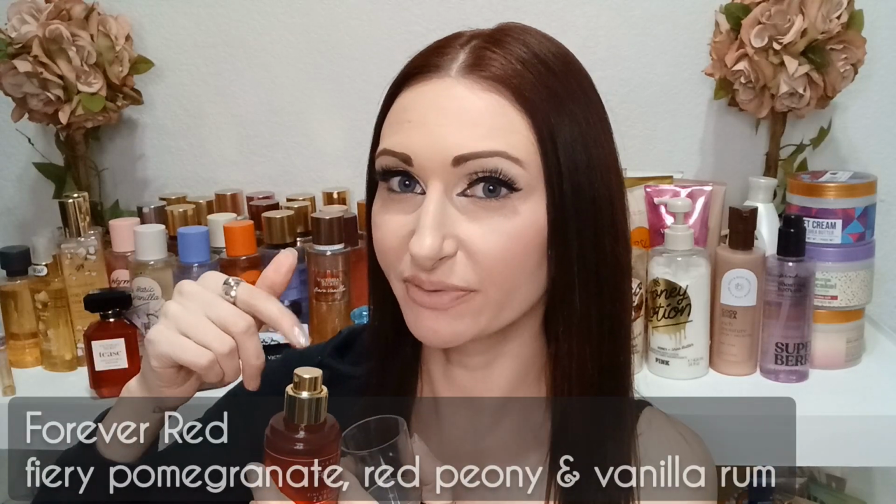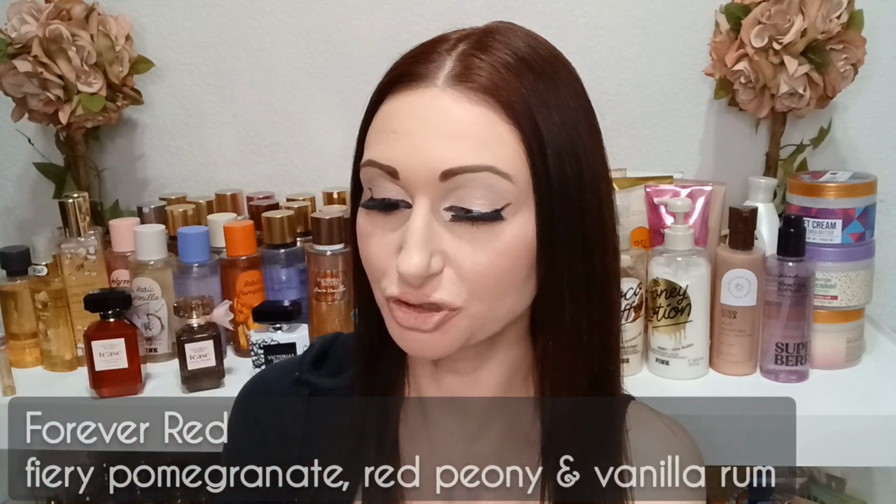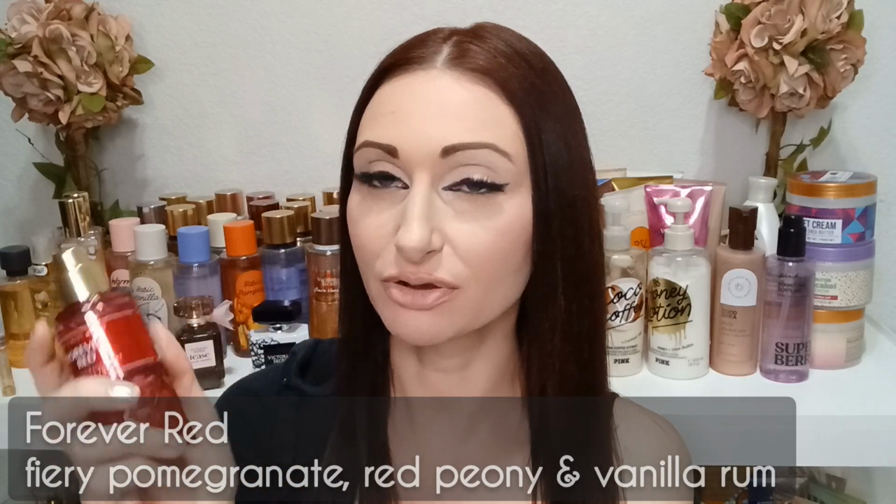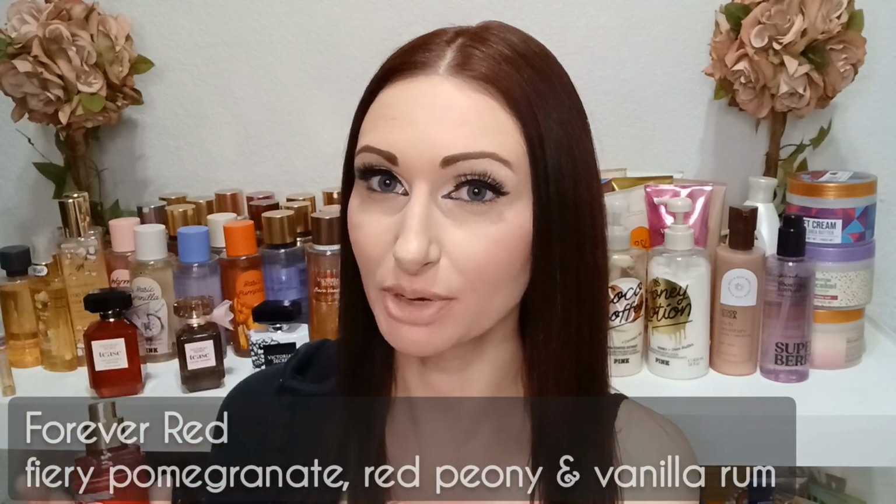Okay, so I kind of get that, but it changes on my skin in a way that makes it kind of too citrusy on myself, which is kind of odd because I think the fragrance notes have vanilla and rum and pomegranate. I'm going to go ahead and put the fragrance notes down on the bottom of the screen so you guys can see them too, because as you guys know, these little minis do not have fragrance notes on the back like the bigger bottles.